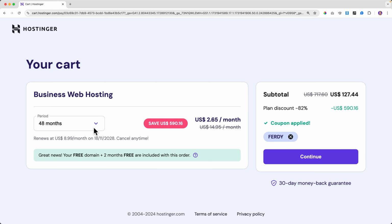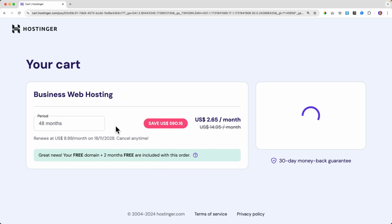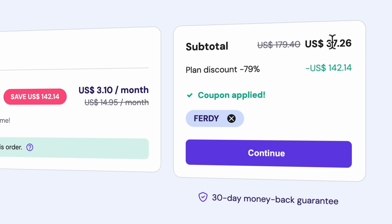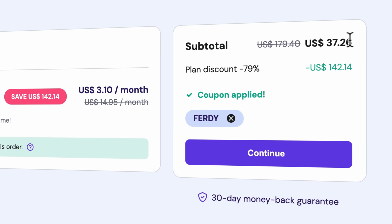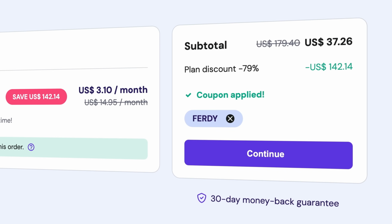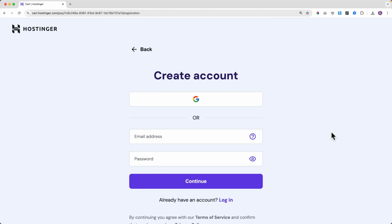If you want to go for a shorter period, you can click over here and go for 24 months or 12 months. If you go for 12 months, for 1 year, you pay $3.10 per month and you just pay $37.20 for the first year, including a free domain. So it's up to you which one you choose. I want to go with 12 months. So I click on continue and then you can create an account.